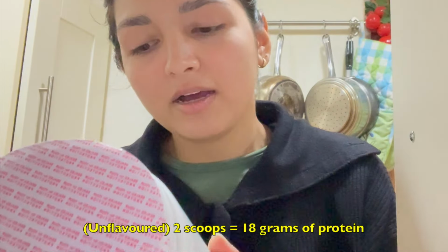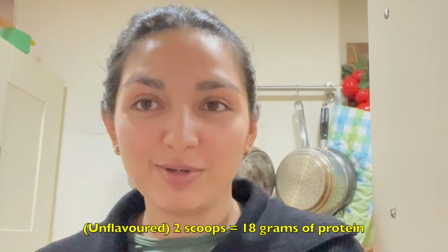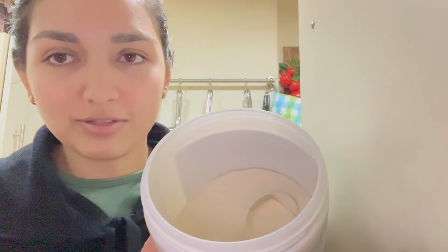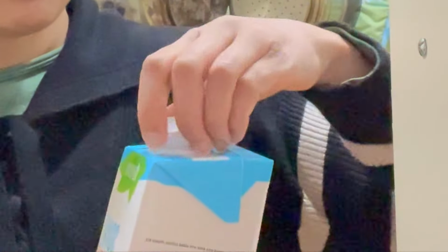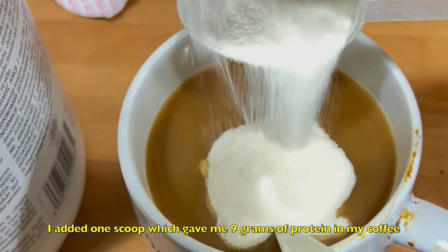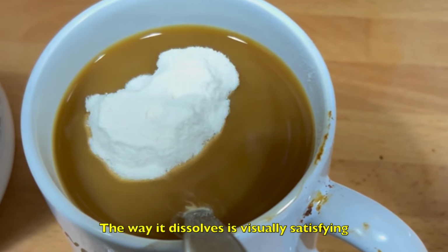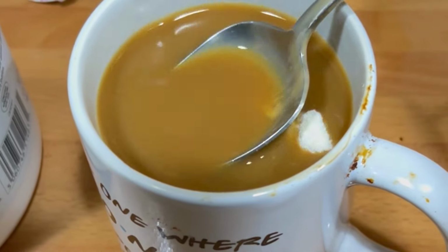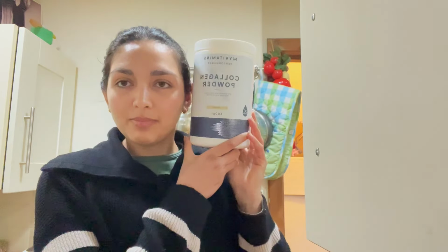It says it's unflavored. A serving size is 2 scoops, and that will also give me 18 grams of protein. It smells very chemically, but obviously it would be because it's literally been processed to a fine powder. Just for comparison, box of collagen. Bigger than my head, would you say so?